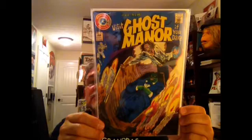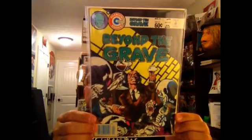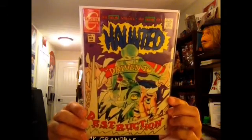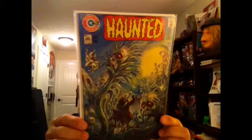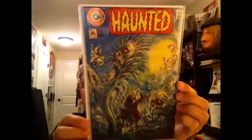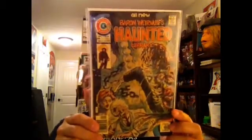Another Sutton cover, Ghost Manor number 17. Rich Larson cover, Beyond the Grave number 14. Haunted number 4. More Ditko, obviously. Haunted number 17. One of my favorite Tom Sutton painted covers. This is an upgrade. This is probably a very fine copy. Haunted number 27, or as it was later called, Baron Werewolf's Haunted Library.